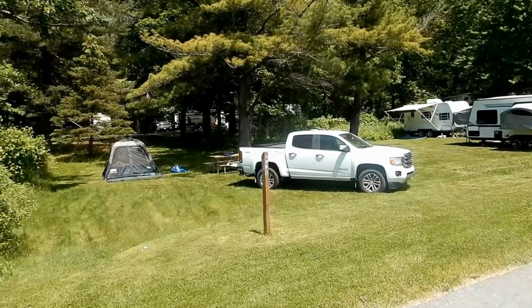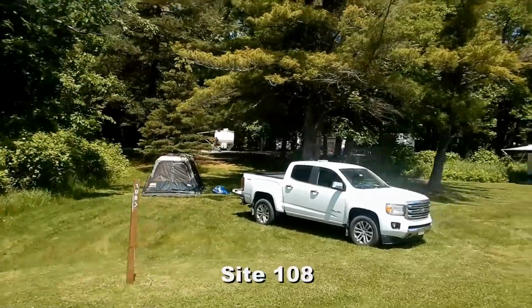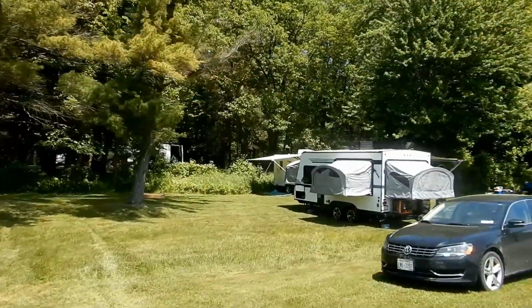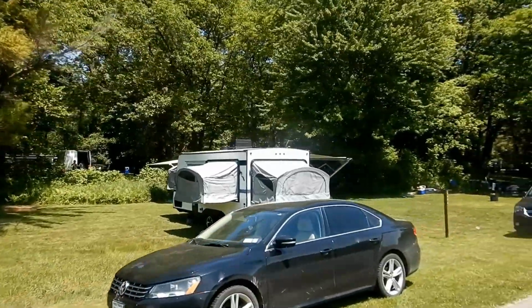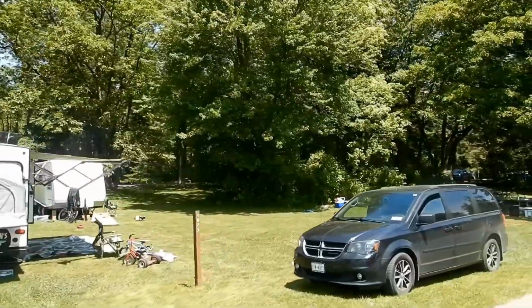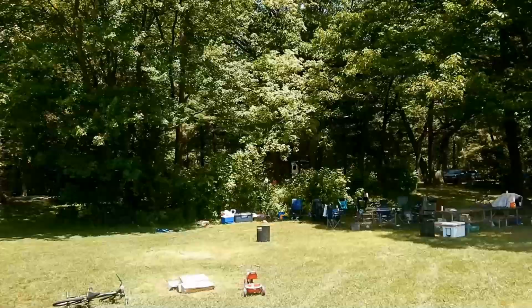On your way to the boat launch, there's one little side road that does have a couple of campsites. That's 108. They're pretty big sized spaces. That's 107, but there are no hookups right over here. But you're pretty close to the beach. It's just not that far on the other side of the boat launch.